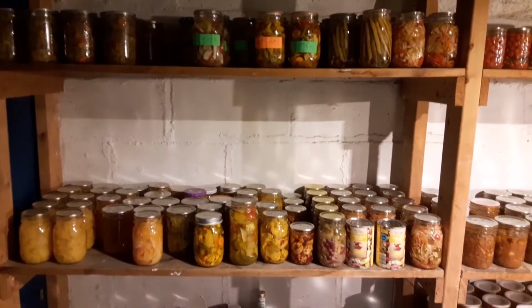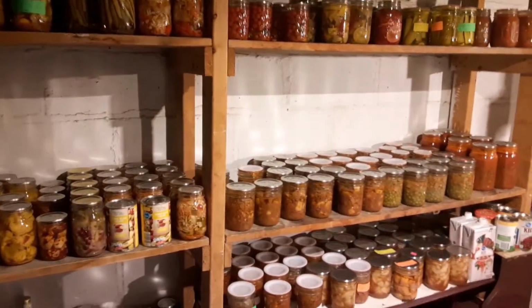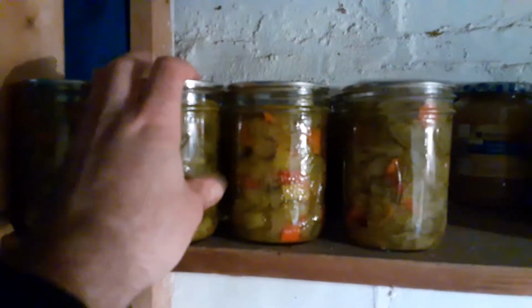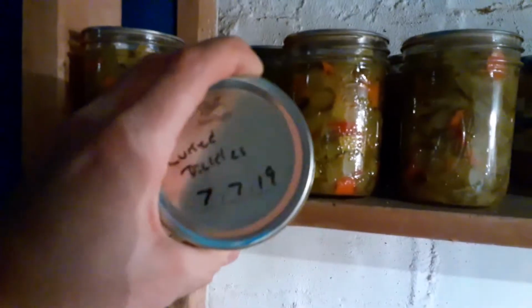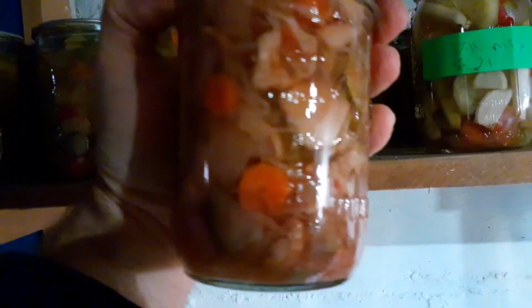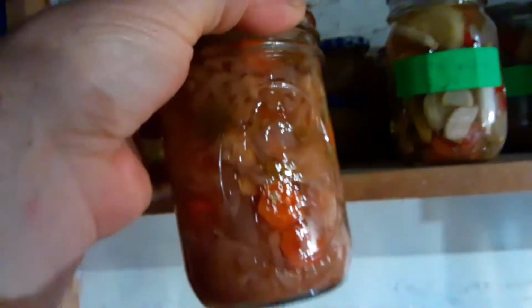You're underground in the canning pantry. So I have up here, these are pickles from a couple years ago, so I need to eat these up. Curried pickles. They're okay. They're not my favorite. I have some type of purple slaw, and it is losing its color because it's so old, but it still tastes great. So I need to set this here to use.